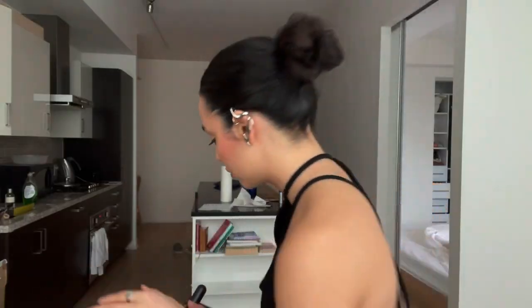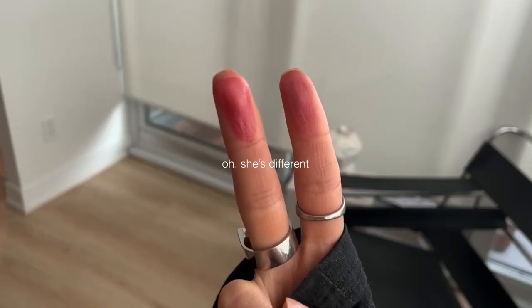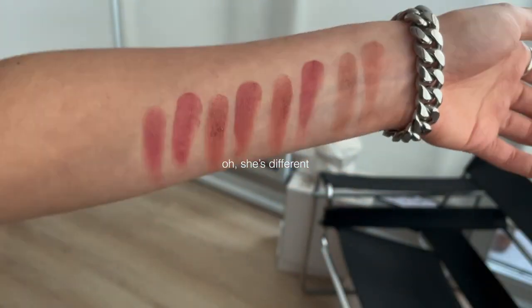All right, moving on. Okay, next, one of the colors that looks pretty similar is Oh She's Different. Gotta tell you, these names are so dumb. So this is what this looks like in the pan. This powder is actually super matte. This doesn't have any of the glitter that some of the other ones have. This is probably the most matte that I've seen. This is kind of like a pink, purple, definitely leaning lilac, a little bit on the cool side. So let's see how this looks on my warm skin.